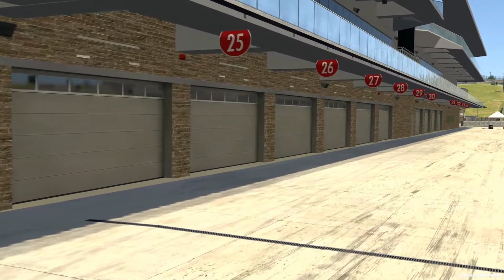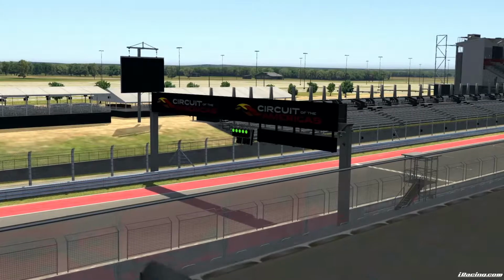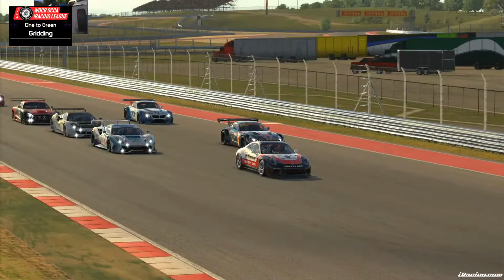What's our format tonight, Finian? Instead of a 1-hour endurance race, it's 2 25-minute sprint races this evening. So 2 opportunities to get yourself to the front. Let's roll through the starting grid here tonight.